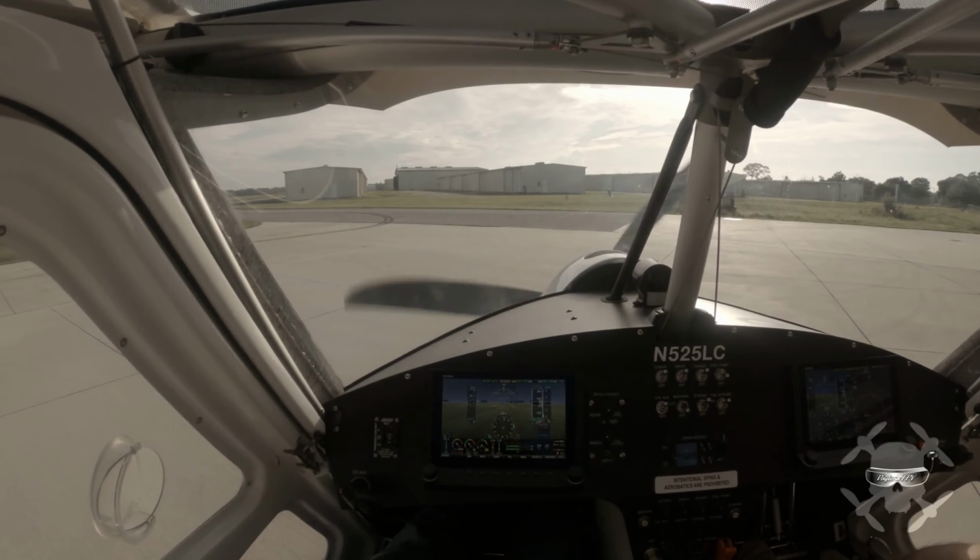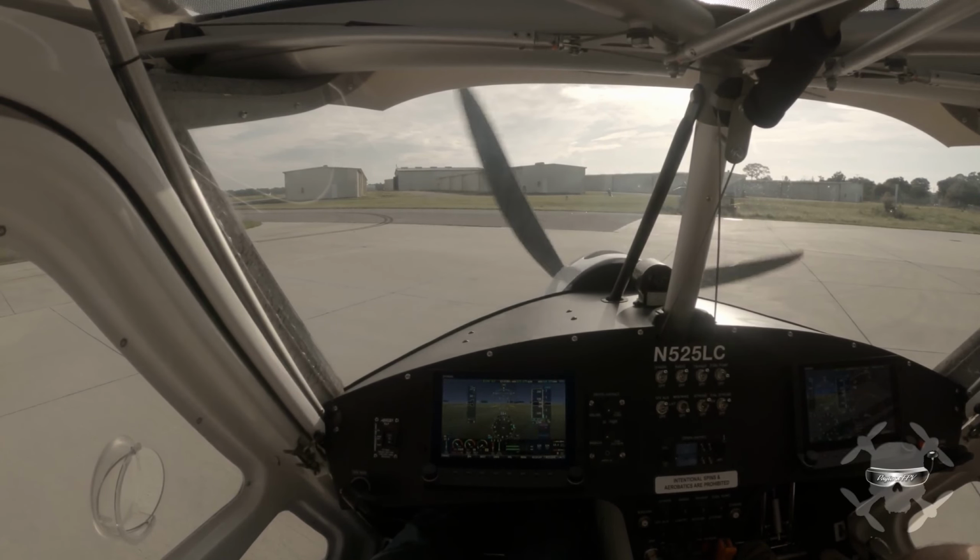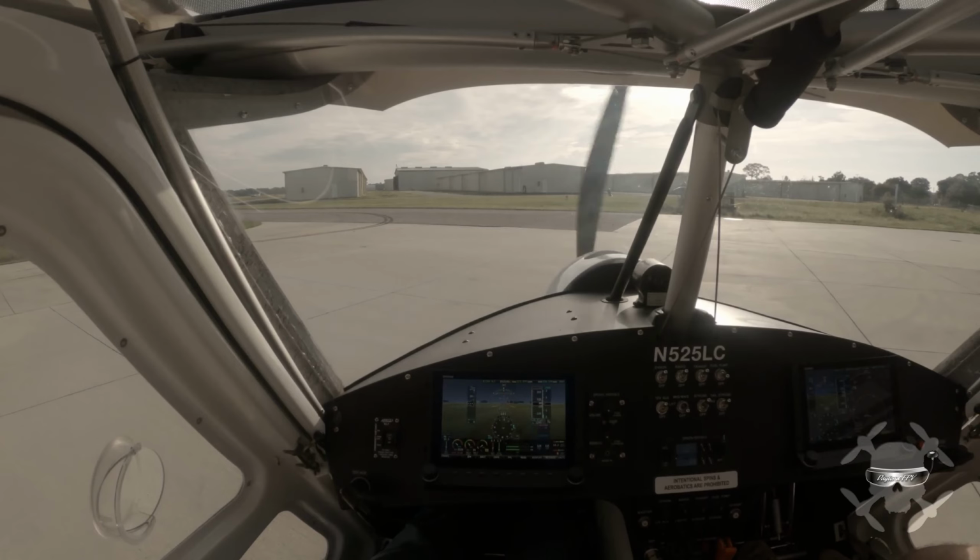Airport. Automatic weather observation. 1216 Zulu. Weather, wind, missing. Visibility 10, clear below 12,000. Temperature 25 Celsius. 2.23 altimeter.